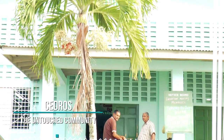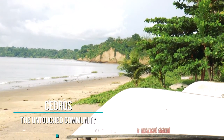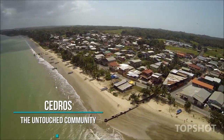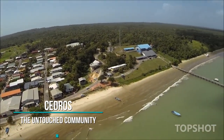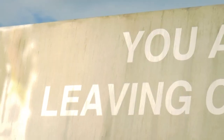Yeah, we are at the Cedros Community Center site, and we are viewing the Cedros Community Center right now. Alright, we want to say thank you for visiting Cedros, the community of Cedros, and we hope that many more ventures like this can take place, highlighting all our needs, all our positives and the negatives. And I hope something can be done to upgrade our community in Cedros.